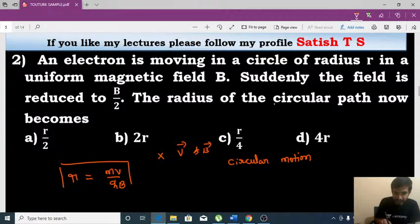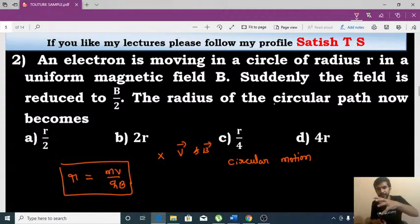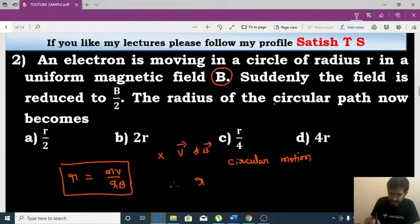When the charged particle enters the region of magnetic field and traces the circular path, the radius of the circular path r must be equal to mv divided by qB. Now see, the question is only with respect to the magnetic field. Therefore I can say that the radius is inversely proportional to the magnetic field.